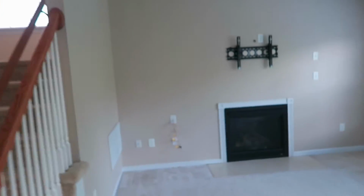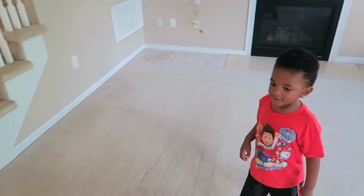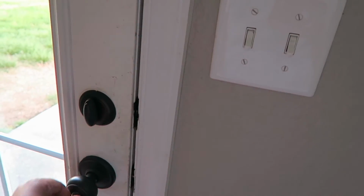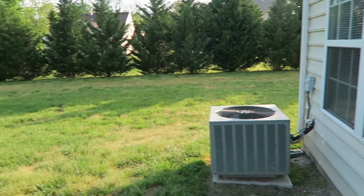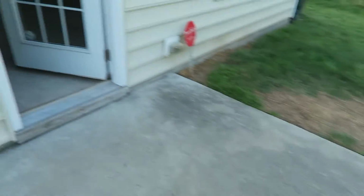Here is the great room. Fireplace. Here is our dining area. And the bar. Backyard. A nice big backyard. Lots of space, and it goes all the way on the side with more space. Big yard.